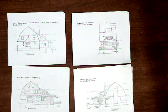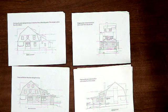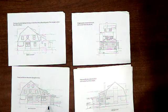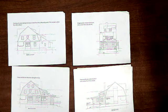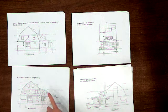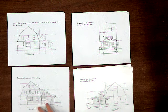So what we'd like to do is reconstruct that part of the home, staying within the existing footprint. We're not extending, but reconstructing it so that we can raise the roof line, have a consistent ceiling height throughout the first floor, and open up a few things on the interior. So it'll change what you see here into this view down below, which is just raising that angle so that it's consistent with the front part of the house.